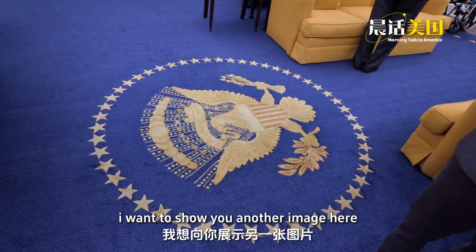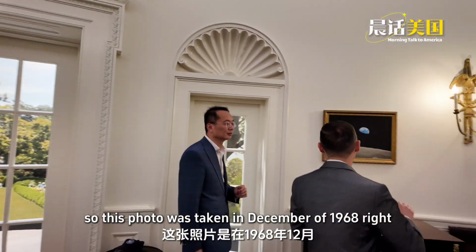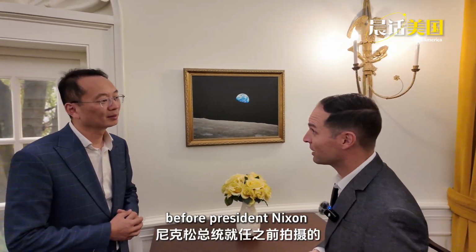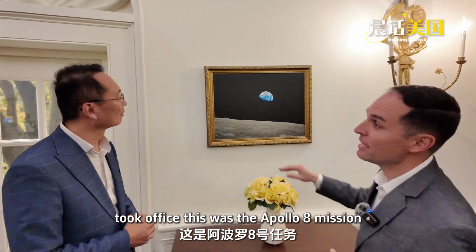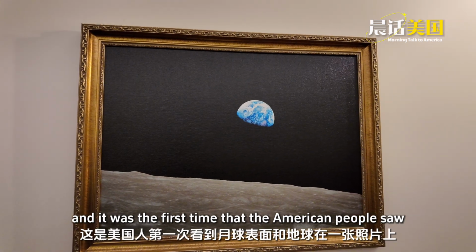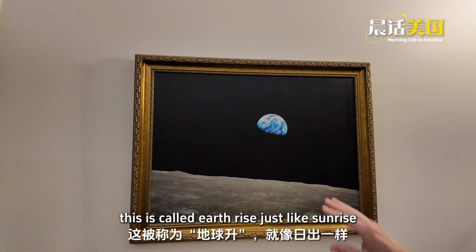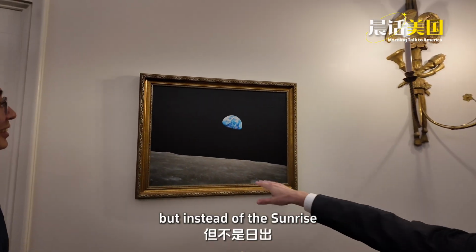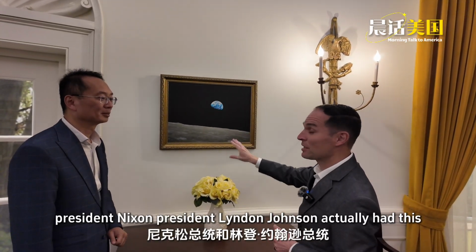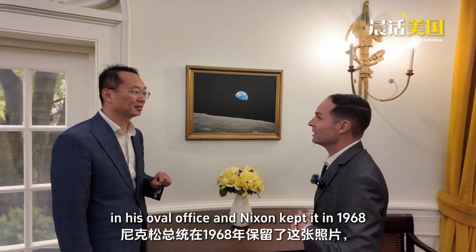I want to show you another image here. This photo was taken in December of 1968, right before President Nixon took office. This was the Apollo 8 mission, and it was the first time that the American people saw the surface of the moon and the Earth in one photo. This is called Earthrise, just like sunrise, but instead you're seeing the Earth rise over the moon. President Lyndon Johnson actually had this in his Oval Office, and Nixon kept it.